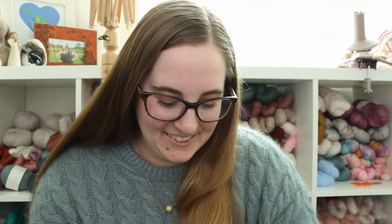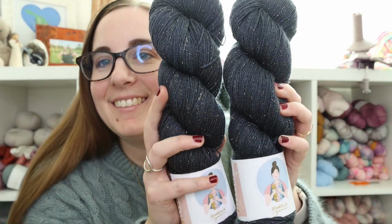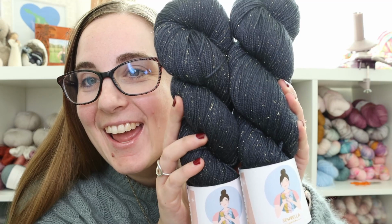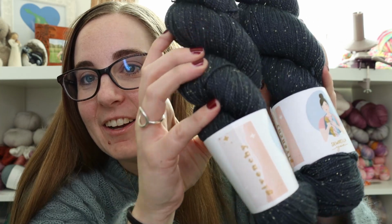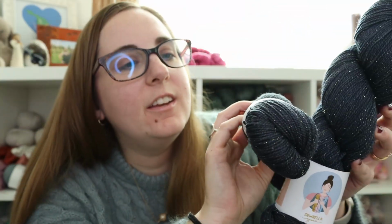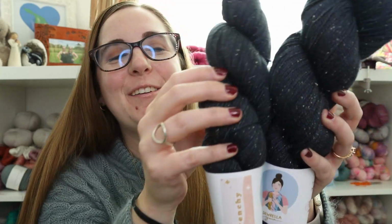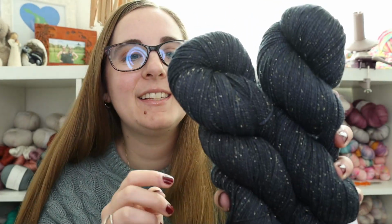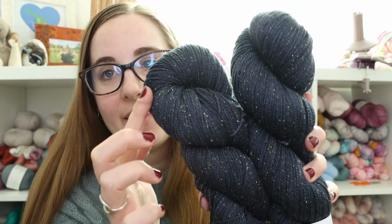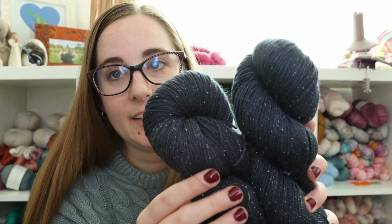This is 6 skeins, plus 2 more. So, look how sparkly it is! Oh my gosh. Okay, so this is Sewrella yarn in her Givenchy colorway on Stellina. So Stellina is a fingering weight base, it's merino nylon, and then it's got this gold Stellina thread running through it. You cannot feel this Stellina at all.